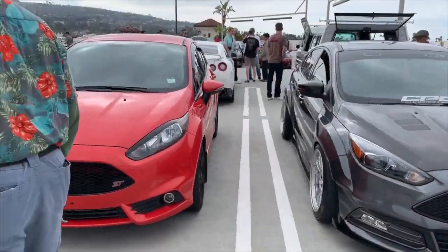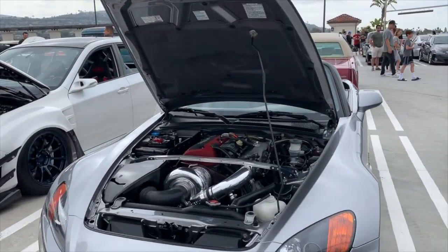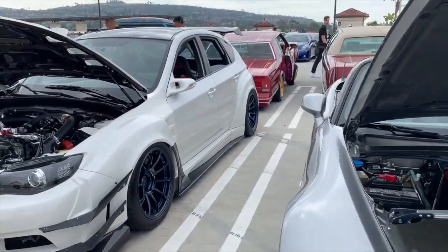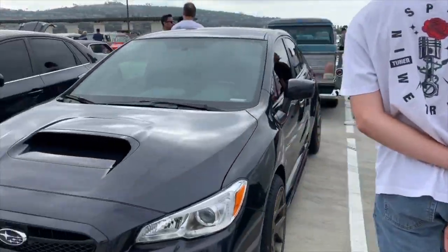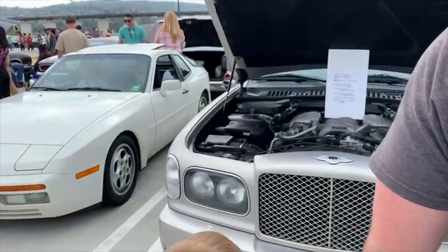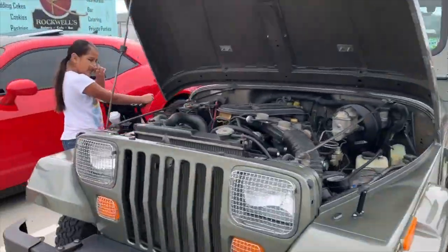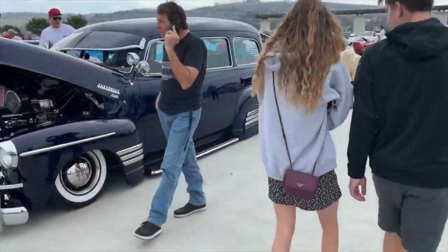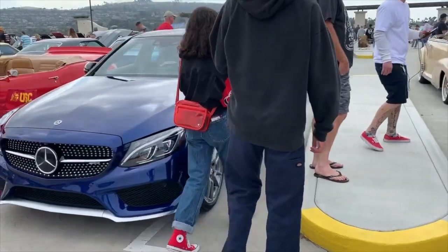Focus ST. Another Focus ST. Porsche S2000, look at that, running a supercharger on the front of it. Nicely done. So a centrifugal style supercharger, big supercharger for that car too. Wow, that's had some work done. That's a little STI. More Subaru. Bentley 2003, it says Porsche. Really classic Jeep there. Dodge Demon. Volkswagen. Previous car of the week winner, this Chevy 3100 Suburban, very nice. AMG, love that grille on that thing.